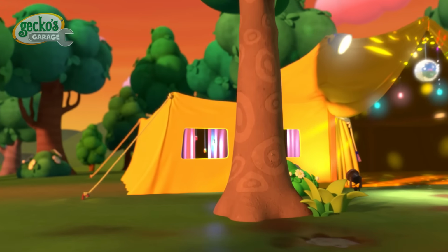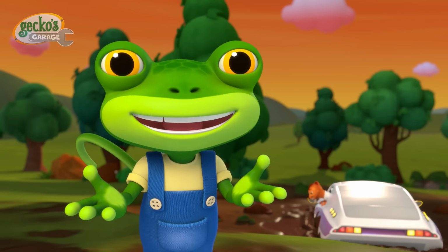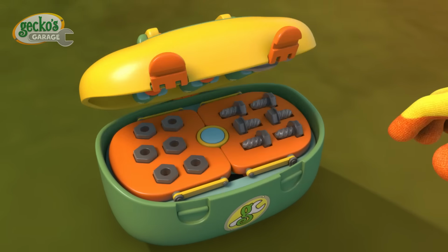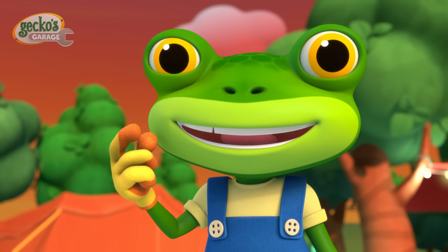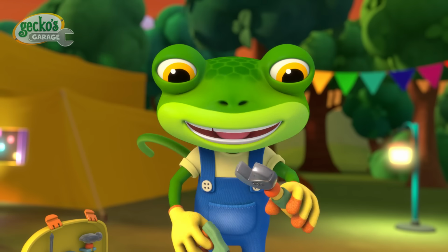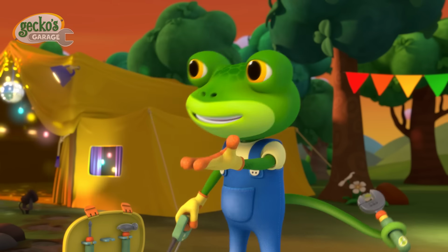Aha! We'll extend the hose and wrap it around that tree for leverage and turn Fiona's reel into a winch! What tools do we need? Hacksaw, wrench! Gecko's garage, time to fix! Gecko's garage, let's fix this!